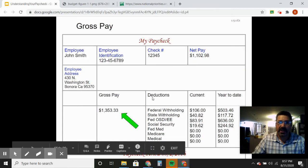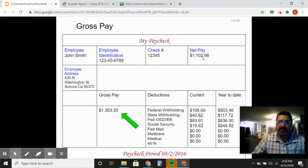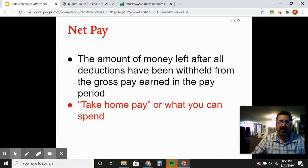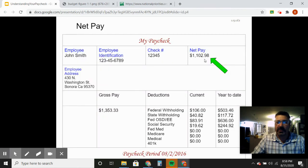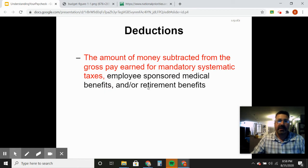Right? So here's your gross pay, here's your net pay. You made this, but you actually only get to bring this home. The net pay is the take-home pay, or what you actually get to spend. And then the deductions are all the stuff that's taken out for different things. Most of it's going to taxes, but some of it's going to other things.